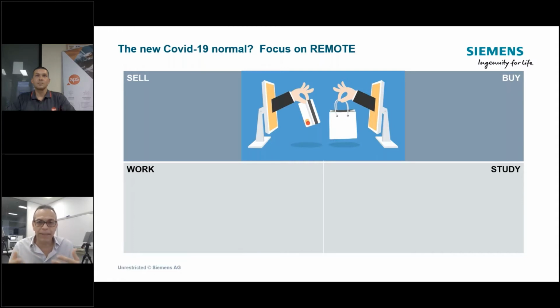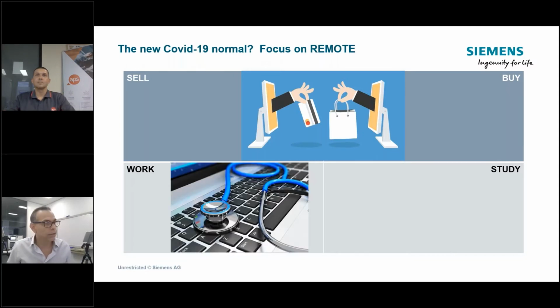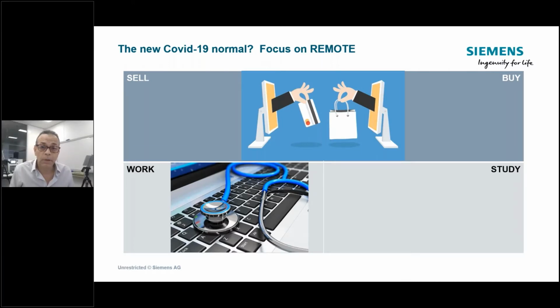Bit by bit, we've been gaining confidence in the digitalization market. Many of us just use the phone willy-nilly, and we don't think about it anymore. Are we sharing data or anything like that? But what I want to focus on is working from home, which is part of the new COVID normal.